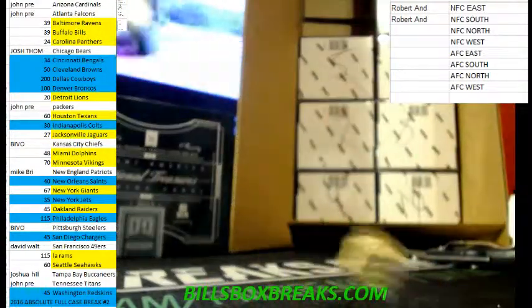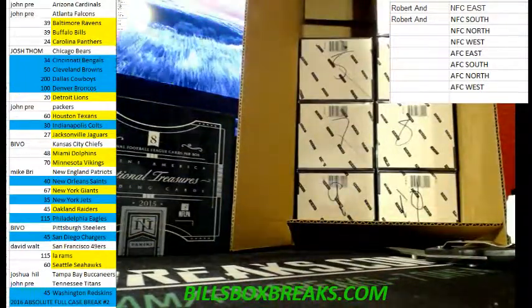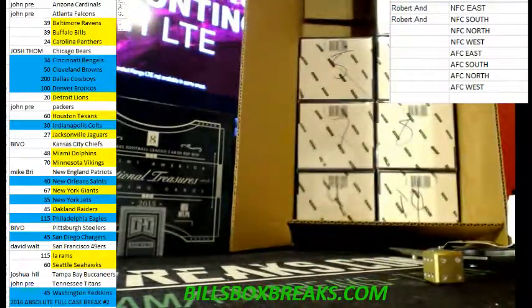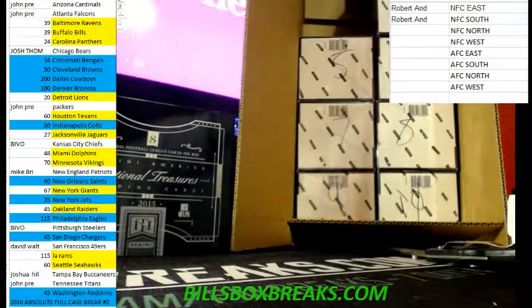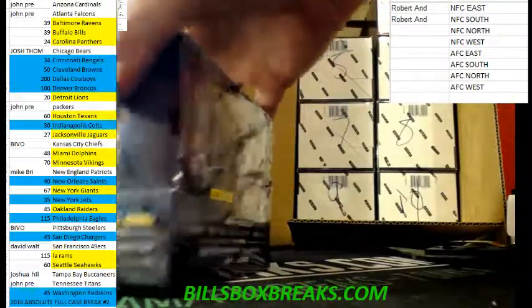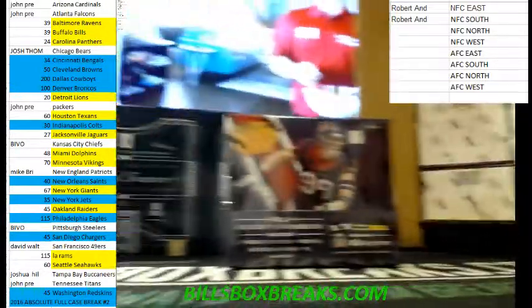Number 1, no. Number 3, third time's a charm. No, maybe 4th time's a charm. Box 2. Pulling box 2. Box 2 being pulled. All right.